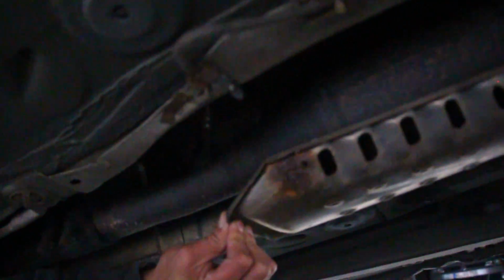Let me get you down here with me. Hold on. See if you guys can see that. So the cat is right there. So the heat shield, which is right here on the bottom, this piece, set nice and tight. If I tap on this right here, hear it inside? So there's pieces that are inside here that are rattling around. So we are gonna need a whole new one of these to fix the rattle.